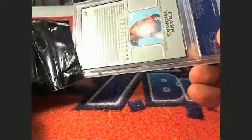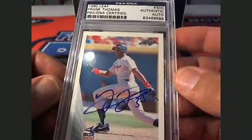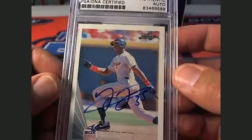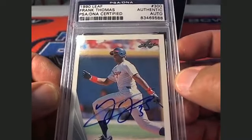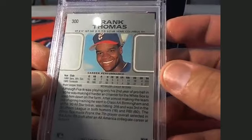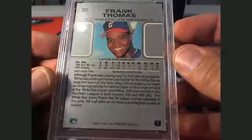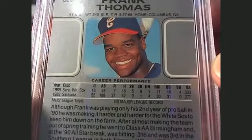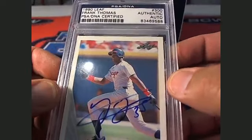So what do we have here? Going out to Eric Kaufman, a 1990 Leaf Frank Thomas right here, auto. Very nice. A very nice card right there. Wow. 1990, a rookie card, Mr. Frank Thomas. The Big Hurt. A nice card right there. And that's coming out to you, Eric K.